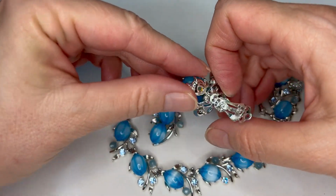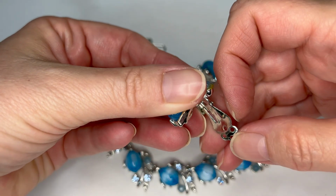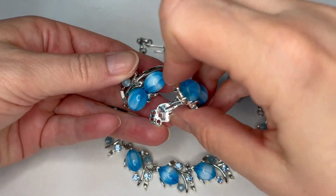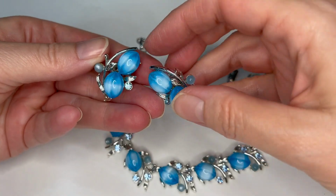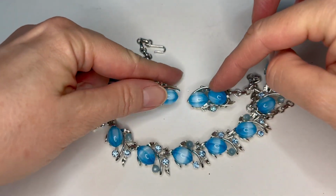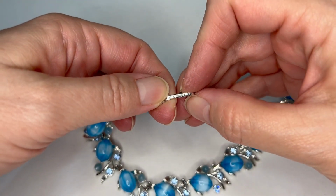Sometimes when you had a set of something, for whatever the reason, they would only stamp one piece of the set, which is what this kind of looks like, because I don't see any markings. Gosh, look how pretty those are. I don't see any markings on these, but I definitely see that this is stamped Coro.